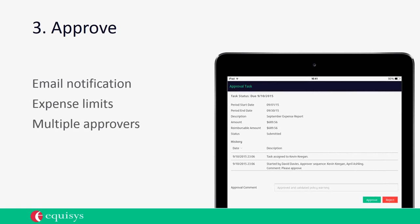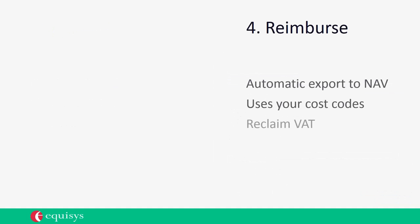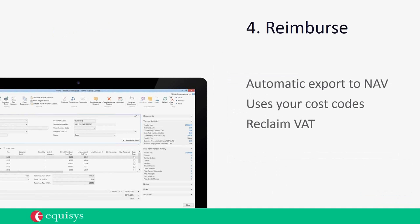Once Phyllis looks through all the information and determines that everything is fine and David should be reimbursed, all she needs to do is click on the approve button. Once it's approved, it goes to an AP processor for final approval. That AP processor can review the information and make sure that all of the coding is correct, because when they approve it, the system will then create a purchase invoice within NAV, passing all of the information over. So you'll not only get a purchase invoice that's reimbursable to the employee, but also the line item detail.